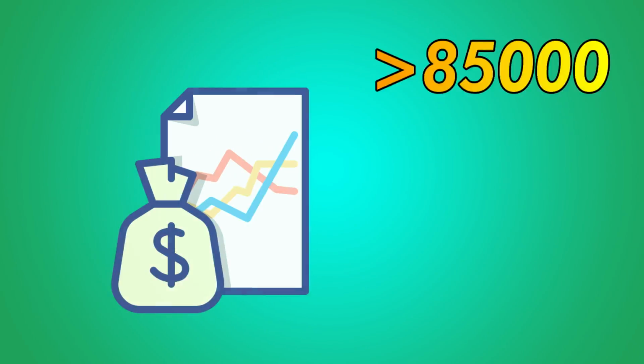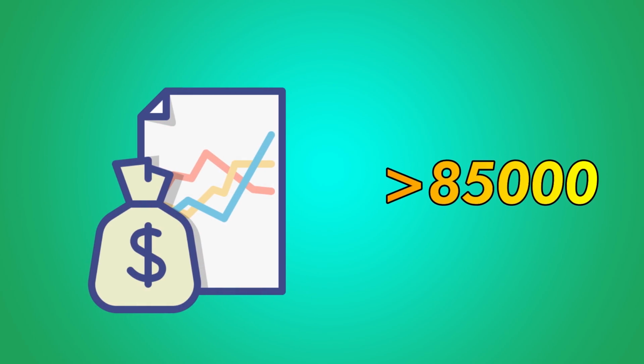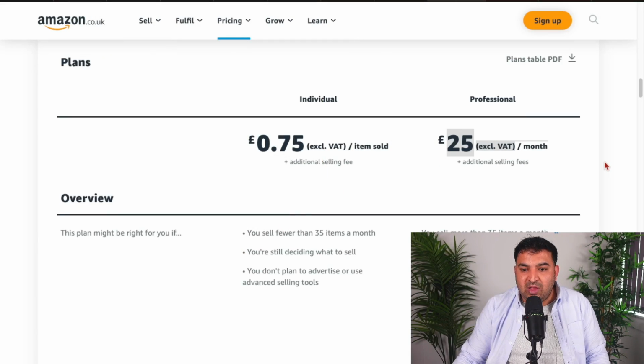A lot of people ask me, do I need a VAT number before I open an account? Yes, I have my limited company, so do I need a VAT number as well? If you are a UK resident, then there is a threshold for you. If your sales, not profit, are less than 85,000 in one year, then you don't need a VAT number. Amazon will ask you for a VAT number once you cross that threshold. But if you're a non-UK resident, then this threshold does not apply to you. You're going to need a VAT number from the first day. Amazon will not allow you to sell if you don't have a VAT number and you are a non-UK resident. The threshold only applies to UK residents.